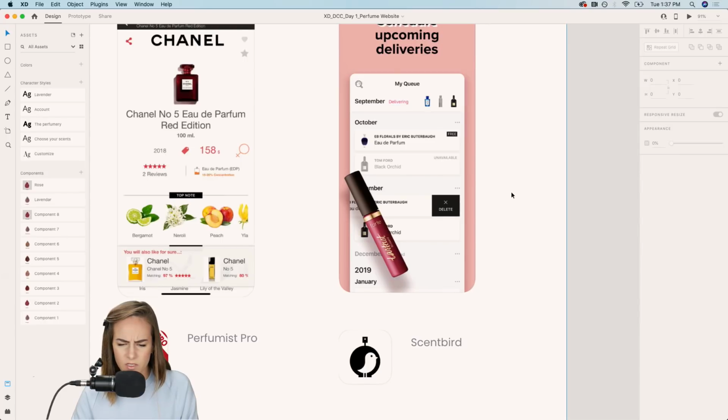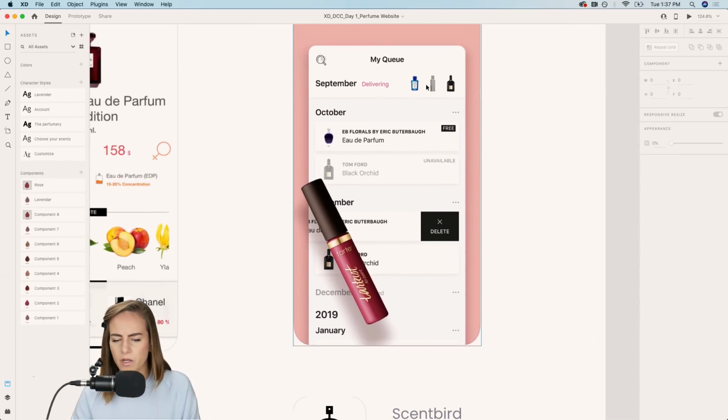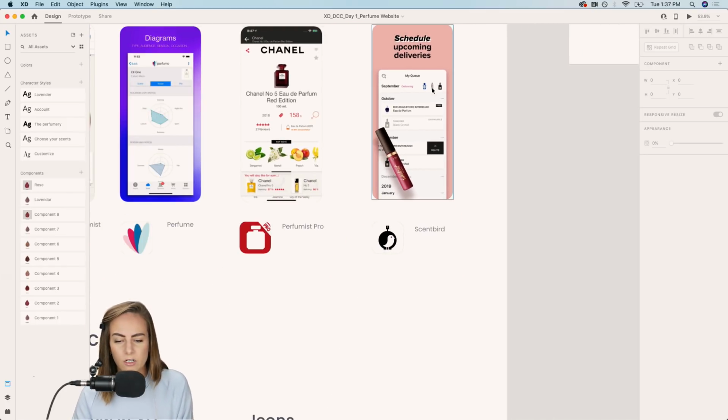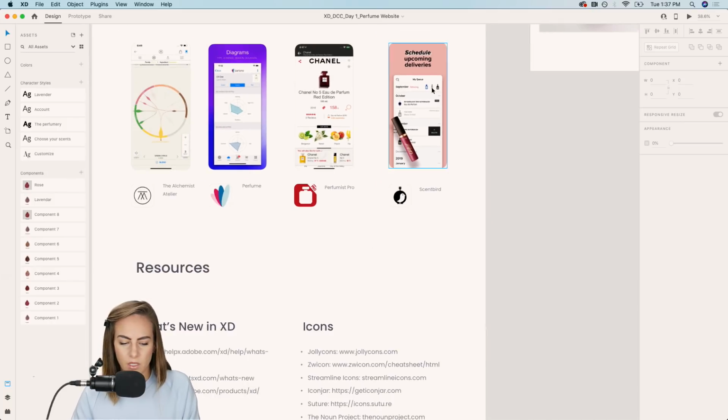And then this last one, Scentbird. This one isn't too exciting, but if you want to show the different bottle sizes, that would be interesting too. Like 50 milliliters versus 10 milliliters or something.